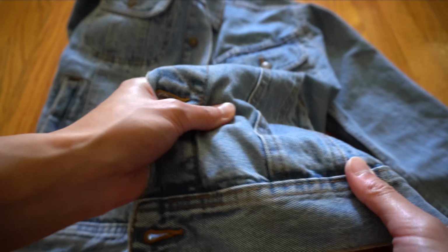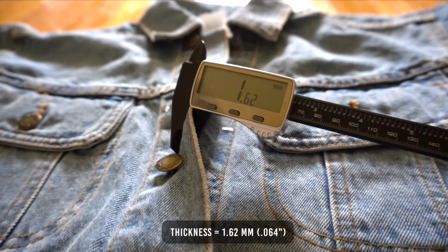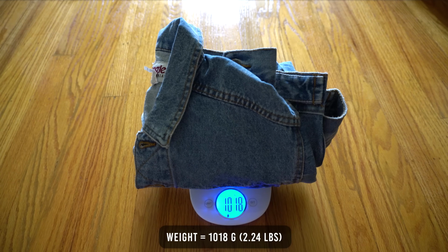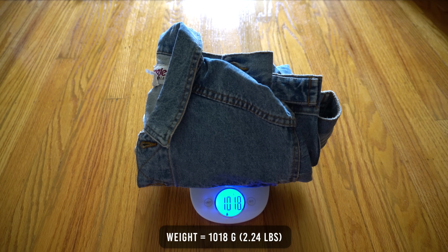It feels like real denim from back in the 90s, and it also looks like it too with this vintage colorway. The thickness measures to 1.62 millimeters, making this the 3rd thickest jacket out of all 6. For the weight, it comes in weighing at 1,018 grams, which is by far the heaviest jacket out of all 6. Wrangler really doesn't mess around with their denim.